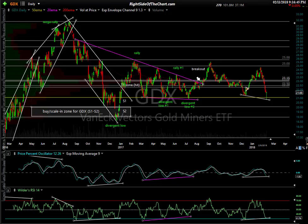We'll get back to the dollar in just a second. I'll look at the euro US dollar pair, and then we'll zoom all the way down to the 60 to 15 minute intraday charts. But let's look at GDX, because first and foremost, this is where I think the trade is.